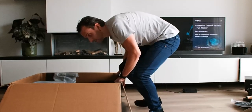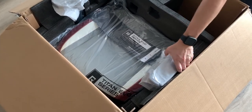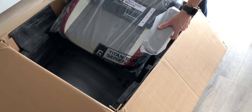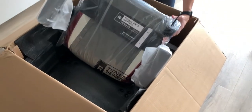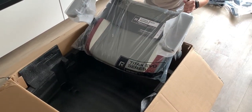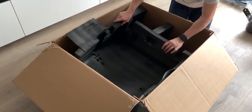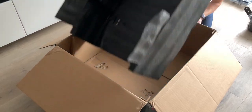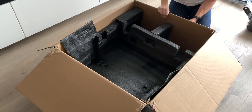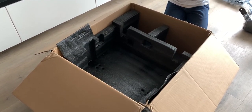And then, last but not least, one of the other really heavy pieces. The sitting part of the chair. So, and I guess that was all. That was all that was inside of the box. At least, only some protective material, of course. Now it's time to put it all together. Let's go!